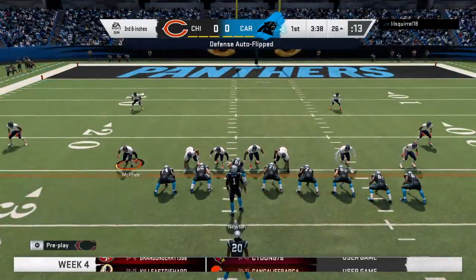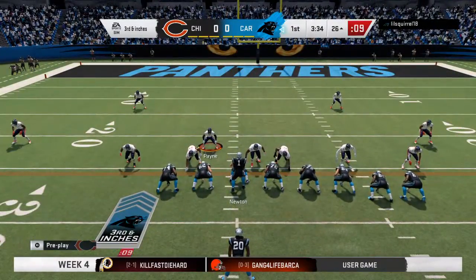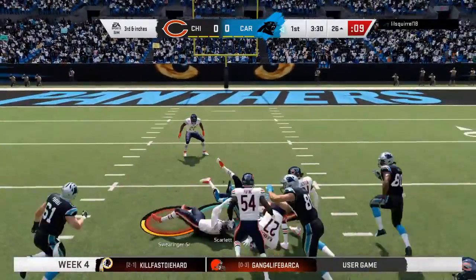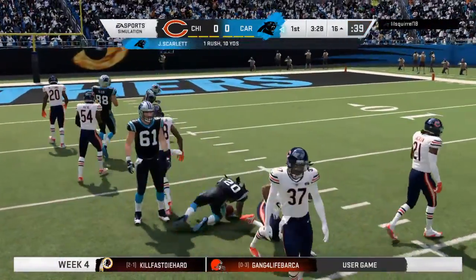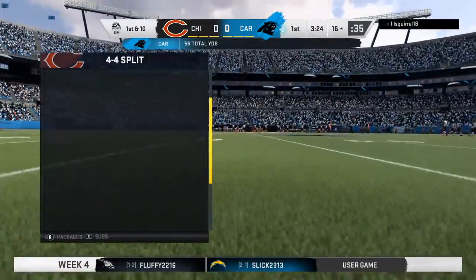Here we go. The last catch nearly got him a first, but it did not, and they'll try to convert on 3rd and inches. First carry for the former Florida Gator, Jordan Scarlett. And inside the 20 before he's brought down. Give him 10 there, good enough for a Panther first down.